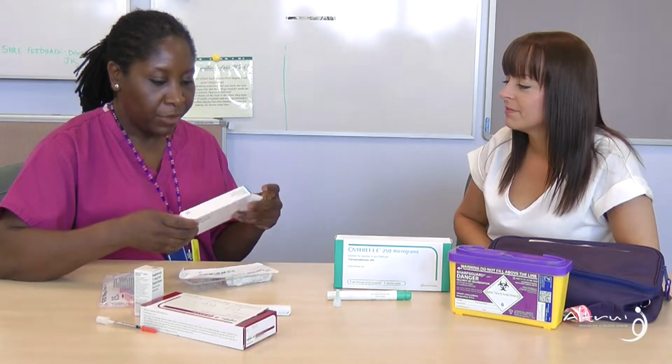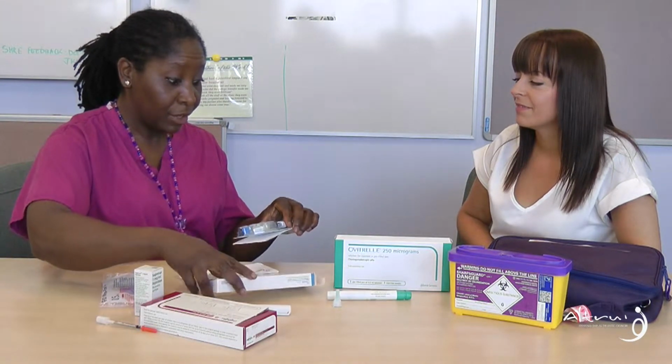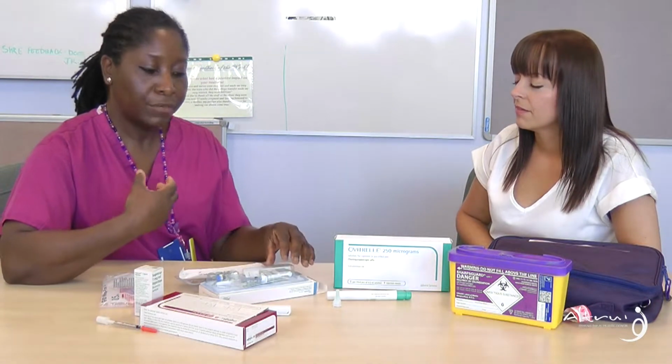So is the needle the same size on this one as the pen? Slightly different, only because it's a different brand type. However, it's still a subcutaneous medication. It does look longer, and people do get concerned that it appears longer and thinking it's going to be more uncomfortable. But it's not the needle that's uncomfortable, it's more the medication.